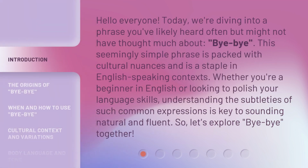Hello everyone. Today, we're diving into a phrase you've likely heard often but might not have thought much about. Bye-bye. This seemingly simple phrase is packed with cultural nuances and is a staple in English-speaking contexts. Whether you're a beginner in English or looking to polish your language skills, understanding the subtleties of such common expressions is key to sounding natural and fluent. So, let's explore bye-bye together.